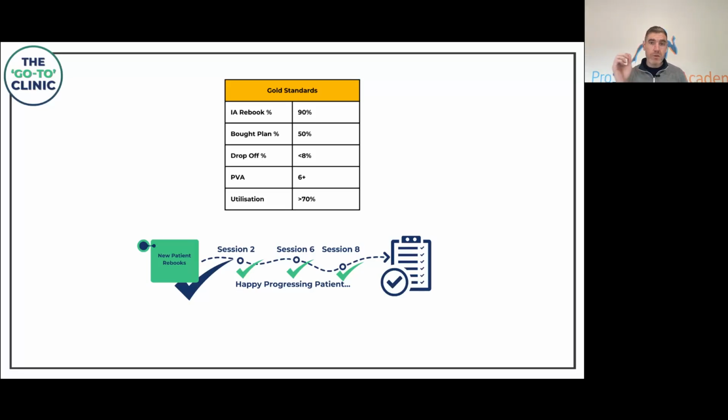So we can use the numbers to see input, output. And again, I don't say this in a big-headed way or anything like that, but I've mentored over 1,000 therapists now. And when I say mentored, we've been on calls, we've looked at their numbers, we've troubleshooted, we've improved these numbers. So this isn't something that sounds good in theory. This is something we live and breathe every single day.